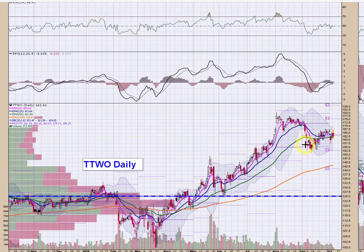Take-Two, again, not as far advanced as Electronic Arts, but this momentum profile has a lot of, if not red, a lot of yellow flags right here, because if that PPO momentum rolls over below the zero line, that's usually a really, really bad sign. Same thing with RSI not being able to get above 50. So that may be a trade that has some meat on the bones.